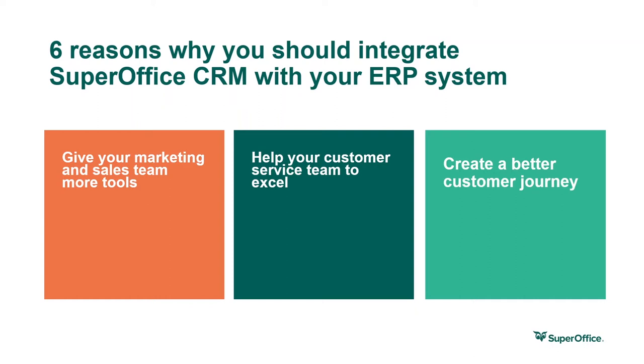In fact, if you ask your customers what they would like to see improved in the way they experience your company, you're likely to find that most of their suggestions are in one way or another mentioned in the six reasons that I've talked about here.